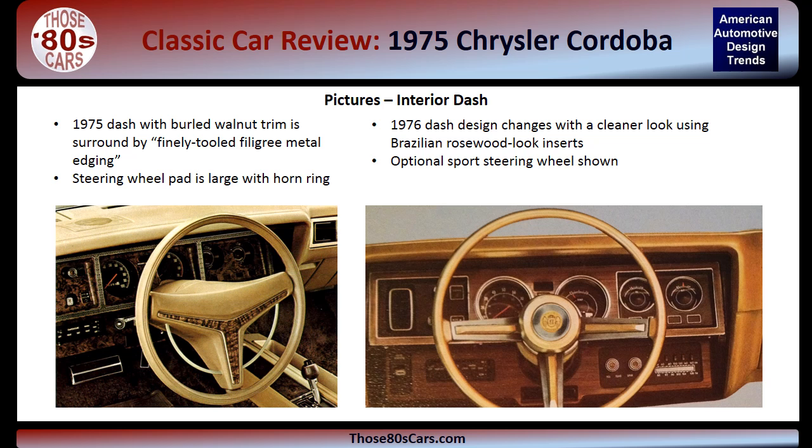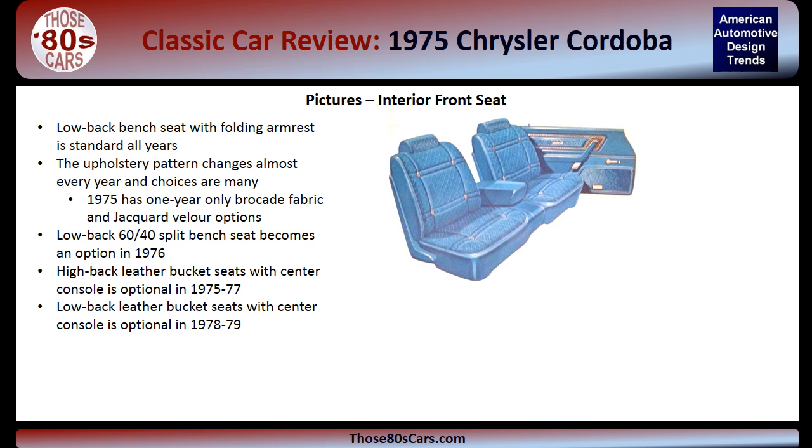Dash changes were minor over the run. The 1975 models have a 1-year-only design with burled walnut appearance surrounded by fine-tooled filigree metal edging. The steering wheel pad is large with a horn ring. Note how the upper row of instrumentation and switches is placed in 3 recessed sections with the wood trim. These designs changed in 1976 with a cleaner and more modern look using Brazilian rosewood-like inserts, black recessed sections, chrome trim gauges, and steering wheels with smaller center pads. Again, we see examples of manufacturers offering many options and yearly changes during a generational production run.